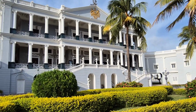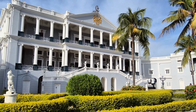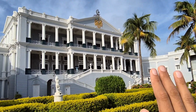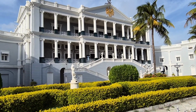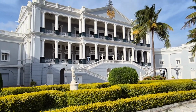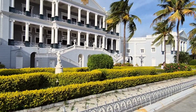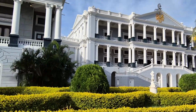These views. These views have cost me 1 lakh rupees, but I must tell you it is completely worth it. How wonderful it looks from here is double what it looks from inside. The inside, my friends, has taken millions and millions of dollars and pounds to build. It was built in 1898. I'll be telling you the entire history of it.